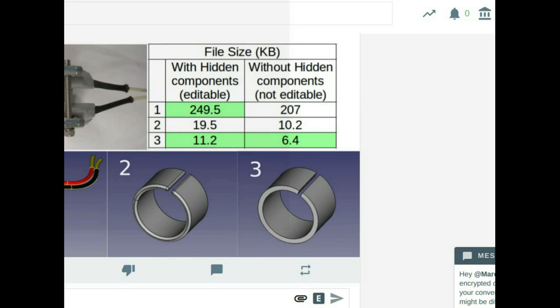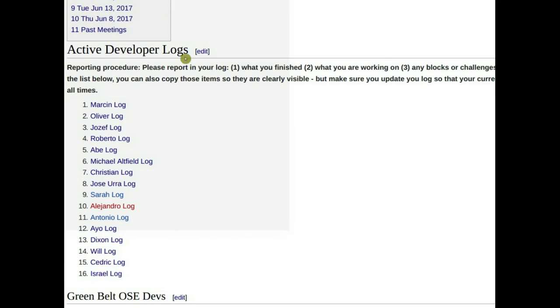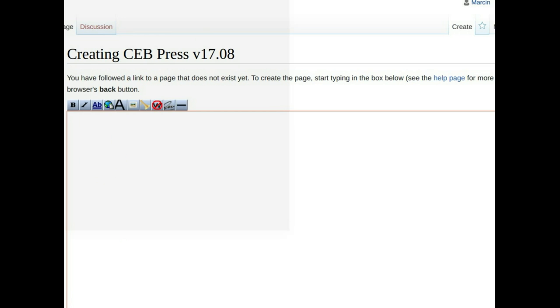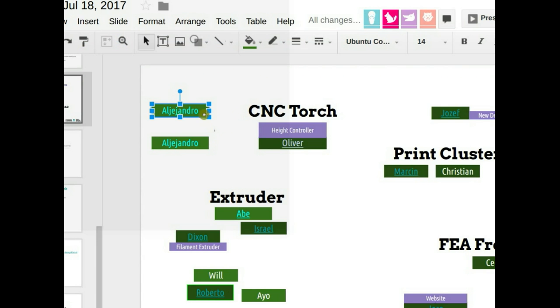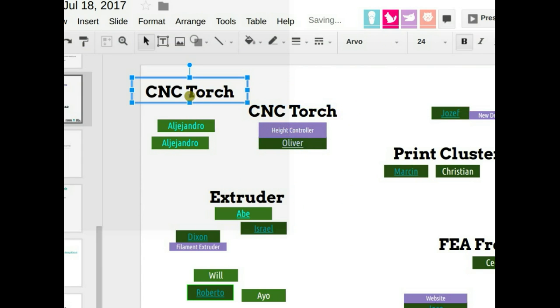And just look at the devlog here. Antonio, right? So this is our current roster. We've got Sarah. Welcome to Sarah. Got Alejandro and Antonio. But I want to get these fellows right on, I don't know if they can make the design sprint, but definitely would want to see if I can allocate some people to the CEB press, the brick press team. So we got to add, on top of the CNC torch, there's the brick press design. So Alejandro and Antonio.